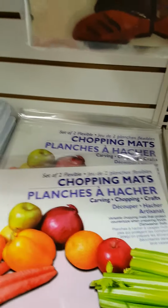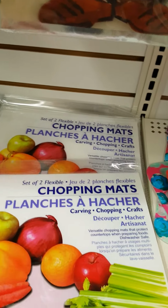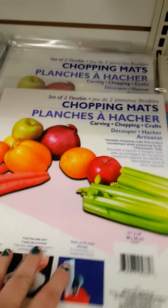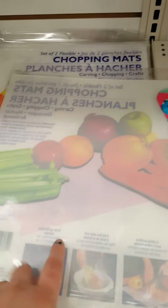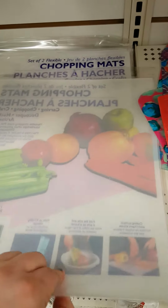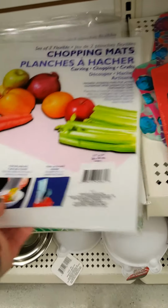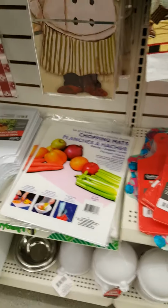I love to get these. There's two in here, and they're cutting mats, but I use it to put on my table when I'm crafting, and then I can just wipe up my glue or paint or whatever kind of mess. I should get more, but I already have a few extra packages. But just as soon as I don't, they won't sell them anymore.